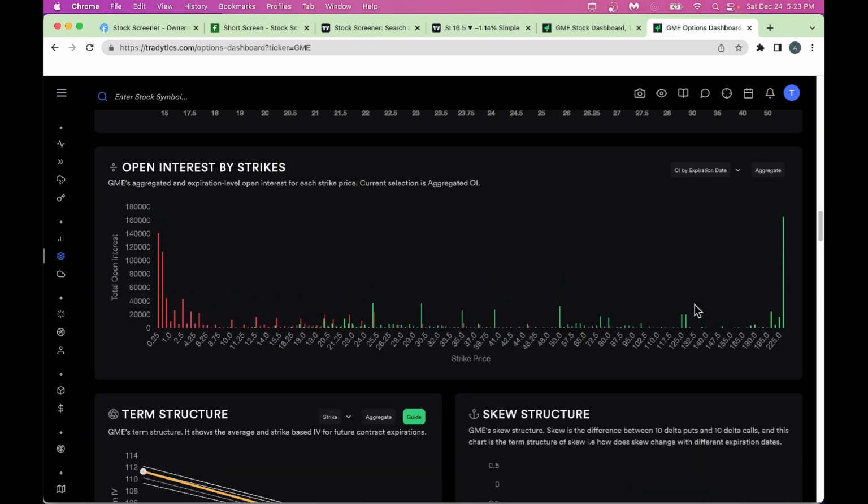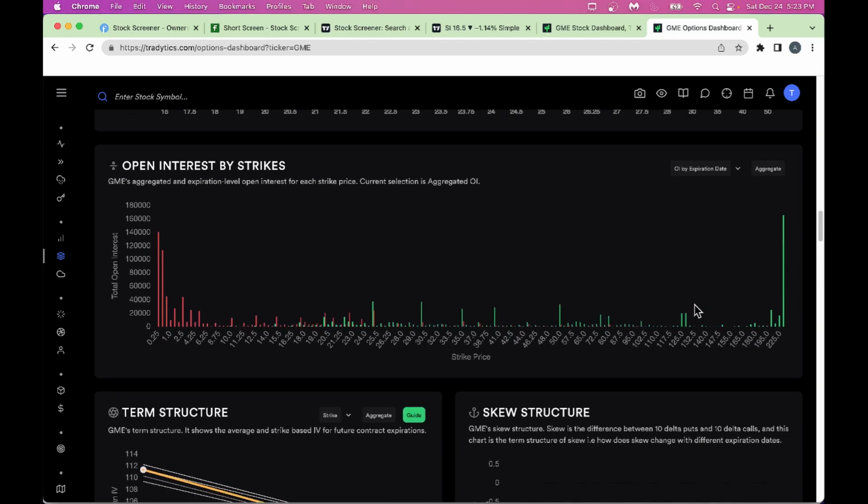And then we'll jump into open interest by strike. Look, a lot of people are holding GME here. Look at 225, the open interest at the 225 strike price. That tells you folks are really holding on to GME even at the 225 strike price when the current stock price is just at 20.